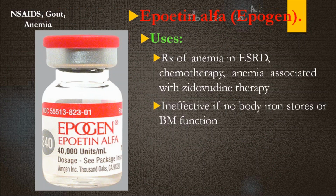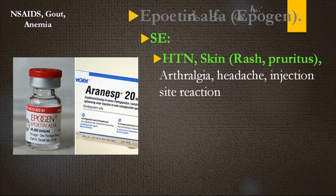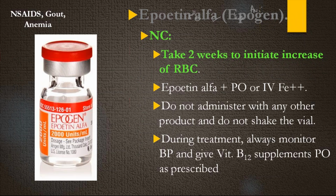All right. So that is given for anemia in patients with ESRD, end stage renal disease. Because who produces the erythropoietin? The kidney. So if the kidney is not working, there is no production of red blood cells. Erythropoietin side effects are going to be hypertension, skin problems, rash, and pruritus.